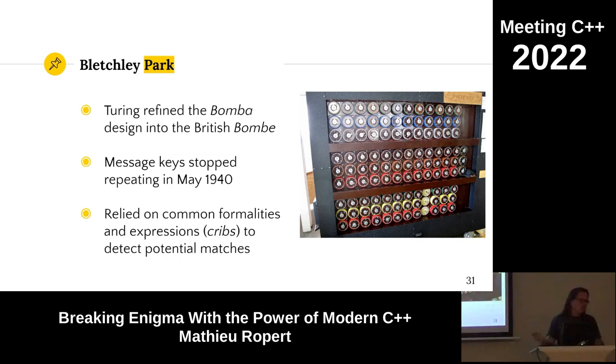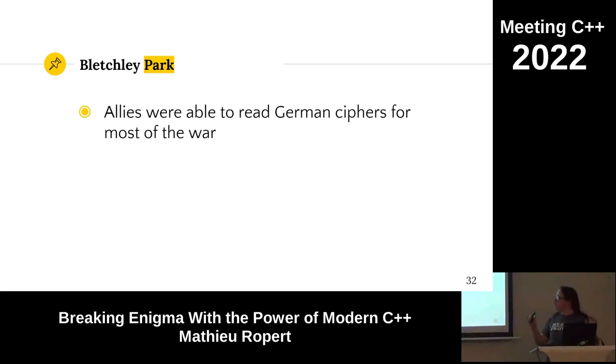That worked pretty well. They read most of the German ciphers for most of the war. Like, on most days, they had at worst like 40 hours delay before they could actually get the messages.